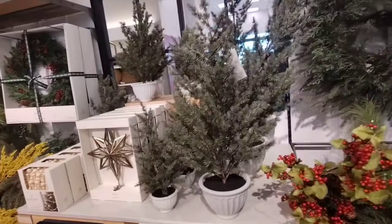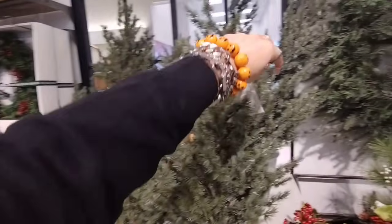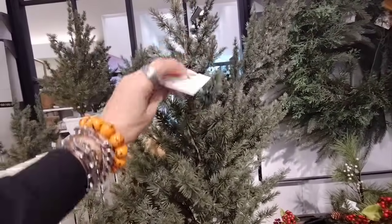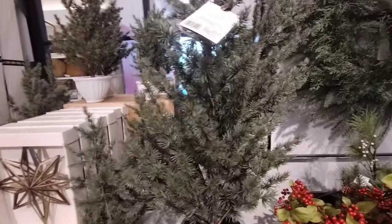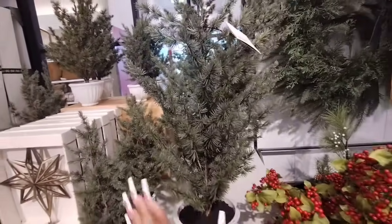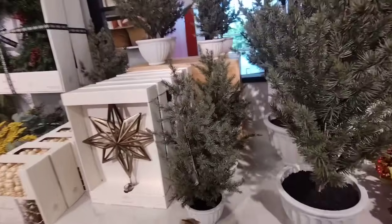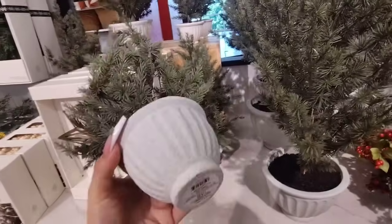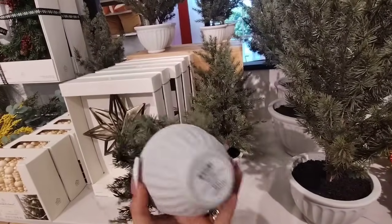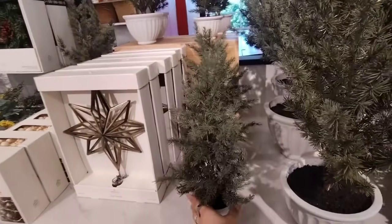This tree, this is nice. Not $39.99, I don't know. It's $39.99, I do like it, but I wouldn't spend that much. This thing better be like $5, because $14.99, that's crazy. Alright.